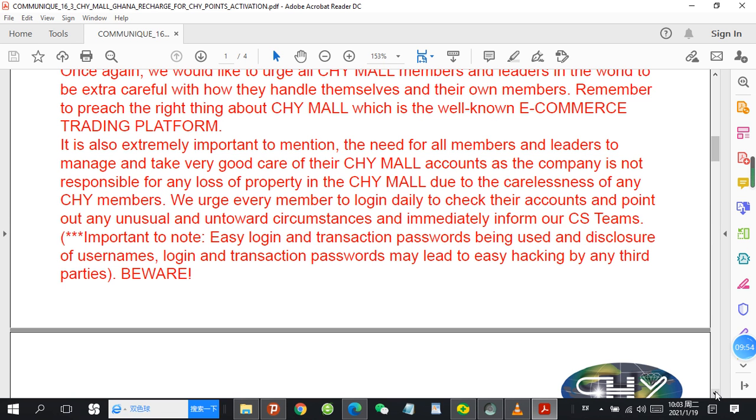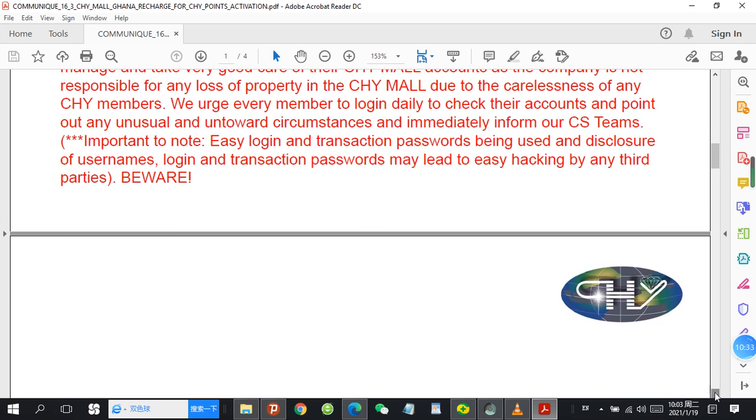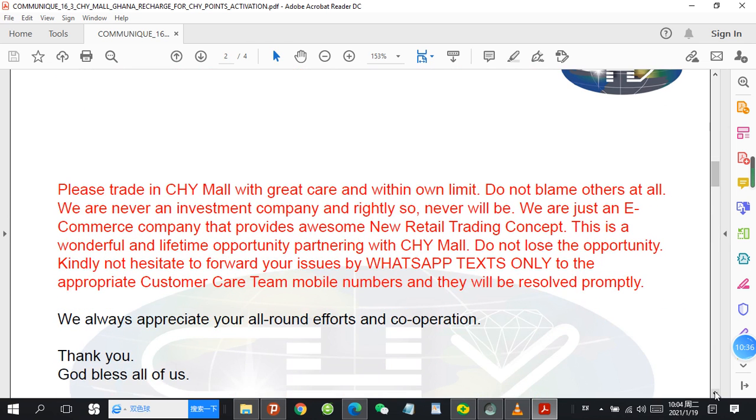So they are saying that you can check every day. Every day try to check your account to see how your account is trading. Is it going on normal? Is everything okay in your account? We should be able to have time to check at least every day, see what is going on. And if you detect any unusual things going on, then quickly notify the CS team. So when you get this, just try to notify them and they will be of help. They'll try to see how they can help you. So that is what they said.